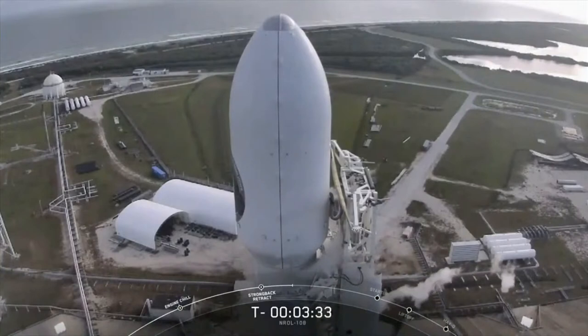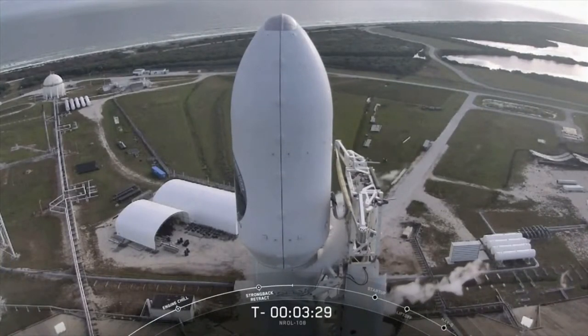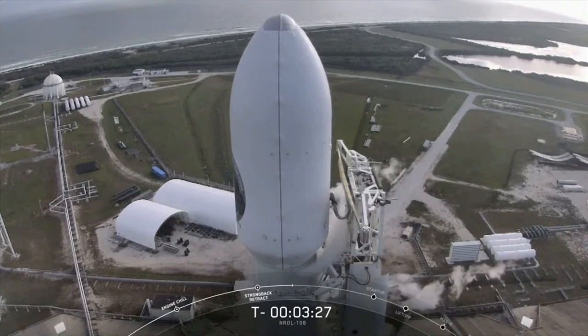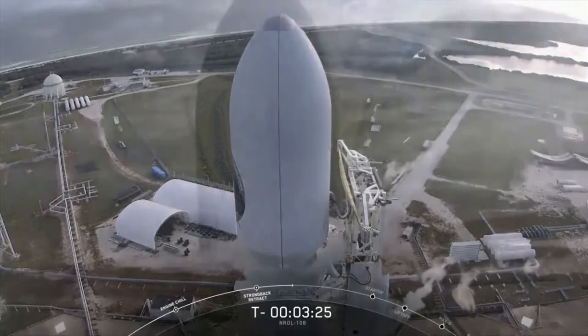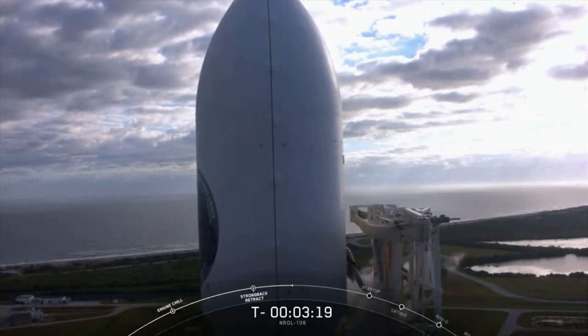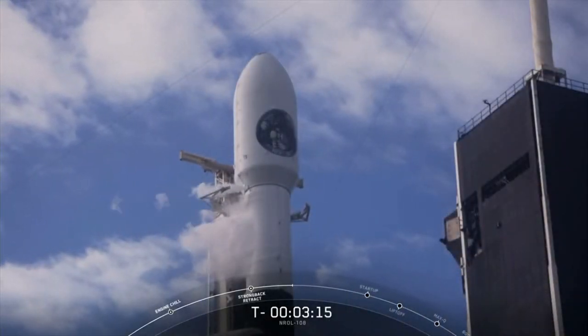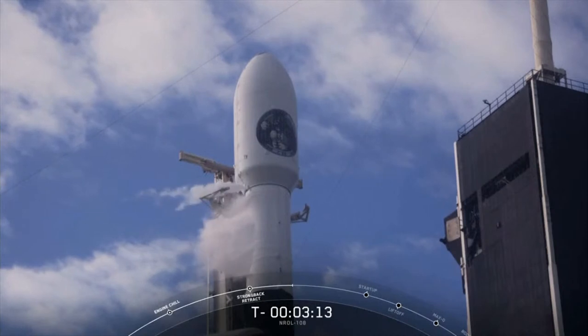At the T-minus 3-minute mark, liquid oxygen should finish loading on the first stage. And at the T-minus 2-minute mark, liquid oxygen will finish loading on the second stage, which is the last of propellant loading for the vehicle. At T-minus 1 minute, Falcon 9 is in startup. This means that the rocket's autonomous internal flight computers are now controlling the launch countdown.